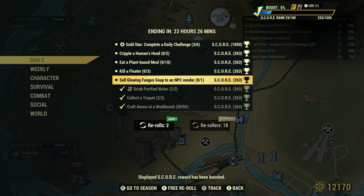It's not a recipe you have to go find or buy. You automatically learn by picking up glowing fungus. And of course, an NPC vendor is any robot vendor on the map. Alright, we'll go through that very shortly.